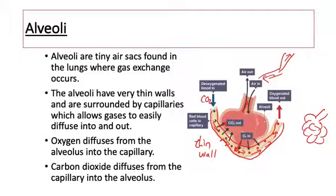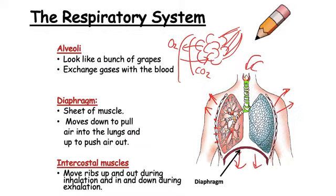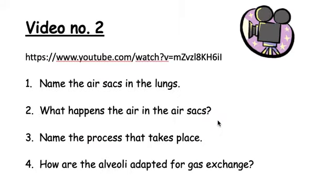Now, that brings us to our next little video, which shows you about that gas exchange. Now, some of the terms in the video are slightly beyond the scope of the course, but it might help to just expand what you've learned so far about the breathing and the gas exchange. Now, I'd like you, when you watch the video, to answer these 4 questions.